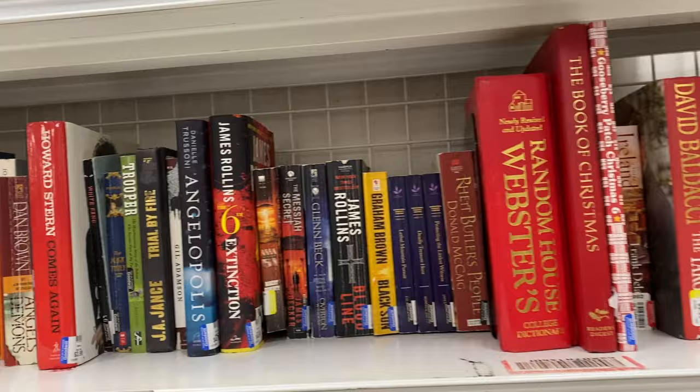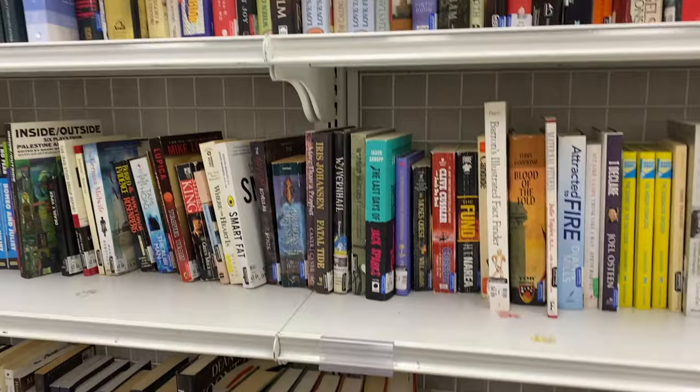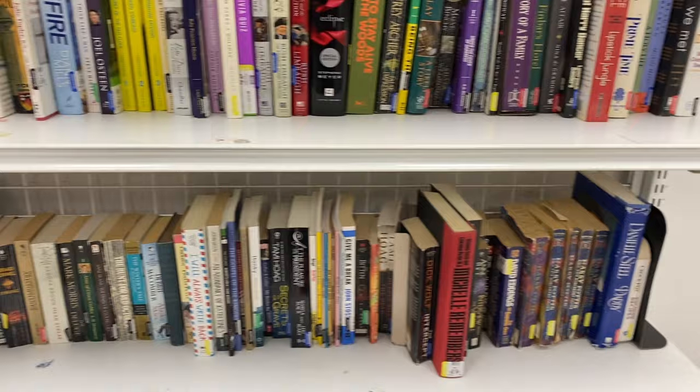Again, you will see the popular ones. There's Eclipse. You'll see that everywhere as well. I really need to do a video where I show you all of the popular books that you'll see at many thrift stores. So if you come across the book, don't pick it up new because you can't get it thrifted very easily.